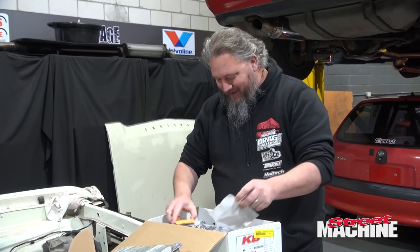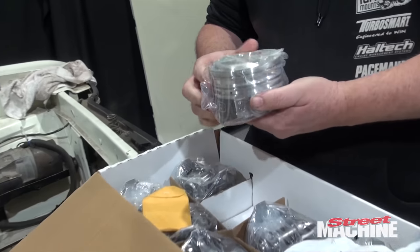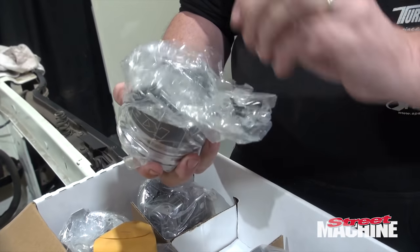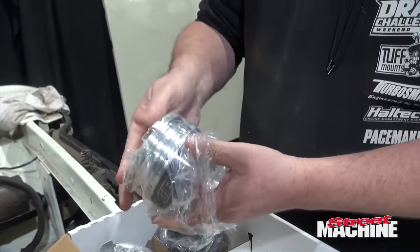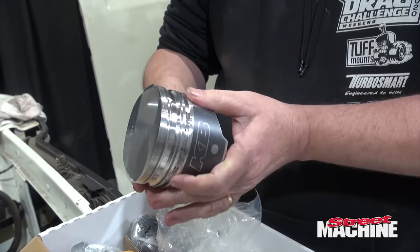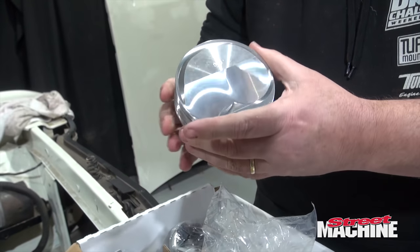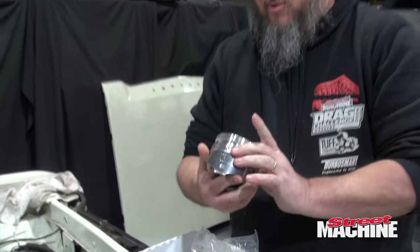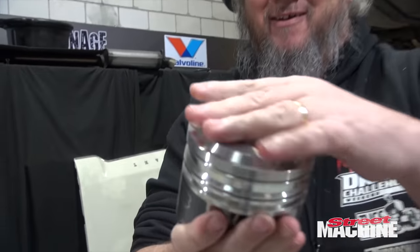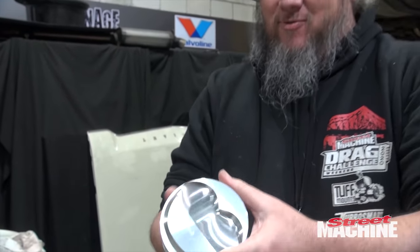Here we go. Let's have a look. Oh yes, look at that domey goodness. Got to pull one out of the bag and try and not drop it on the floor. But yeah, 60 thou over. They'll even work with the rings that we've already got, which is great. Bit of coating on the side skirts, but look at that dome. Oh, yeah. Feel that domey goodness. And 60 thou up, of course.